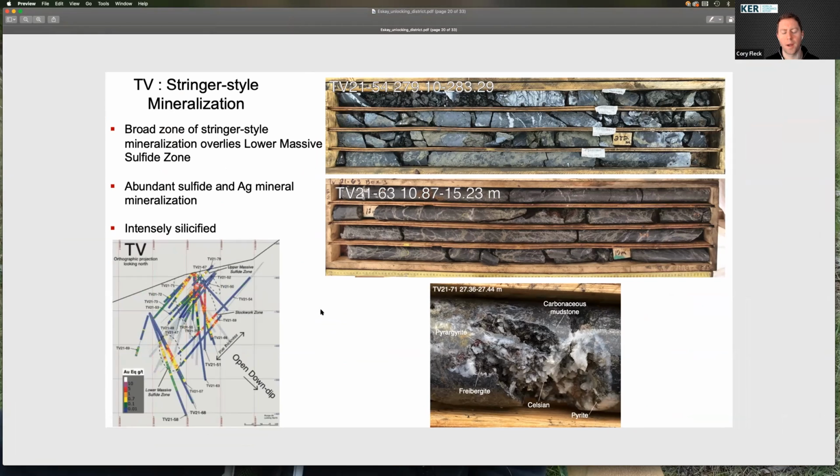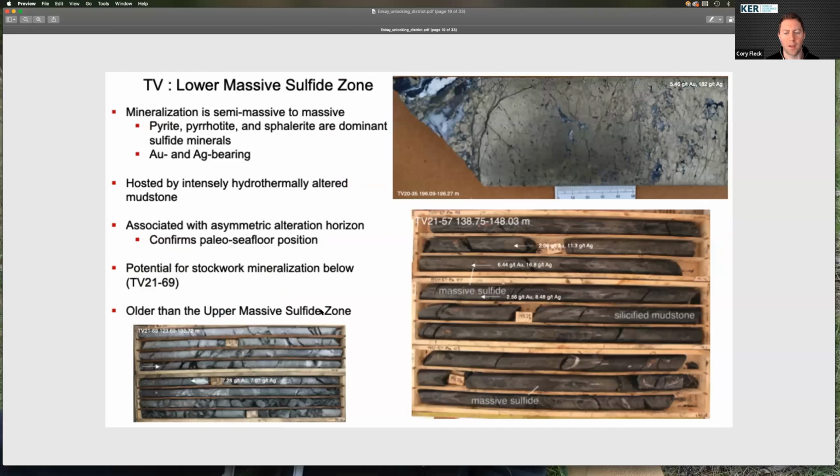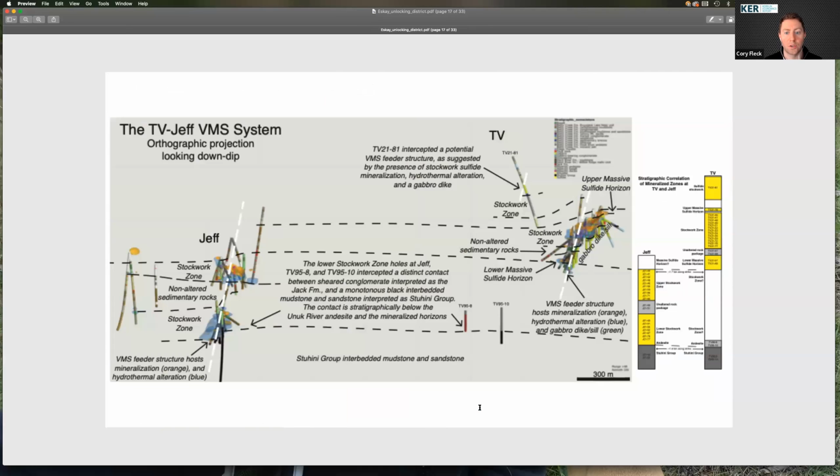So, John, could we go back to that one slide where it shows the TV zone and the Jeff zone? Just a couple of quick questions on that. It sounds like these things are very related to each other. They look close to each other. Is there the potential that you guys can tie together the TV and the Jeff zone? Has there been any drilling in between?